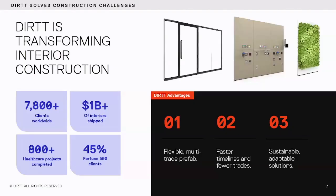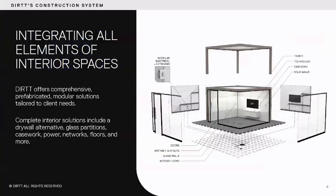So what is DIRTT? We are multi-trade, prefabricated offsite construction that's technology enabled. It's also everything that we do is designed for disassembly. Essentially, what that means, I'll go to this fourth slide here to make it a little bit more clear. It's a graphical representation of what we do. So from a construction perspective, anything within an interior environment. This is a rendering showing raised access flooring, partitions, modular power, connected infrastructure, so fiber optic networks, as well as some structural work that we do with mass timber.